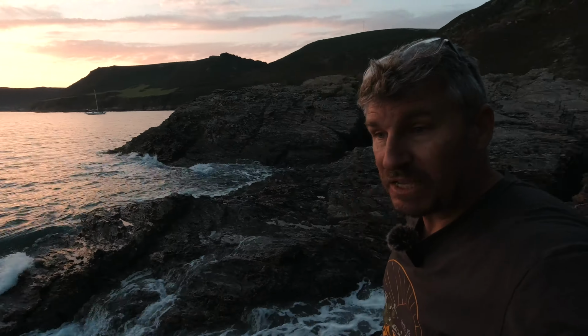Unfortunately, the tide's getting in, so it's getting closer to me at the minute, but I'm going to hang around just for a couple more times. See, the water's going out there. I want the water to come in, and then as it goes out, trip the shutter so it sucks you out. That's my plan.